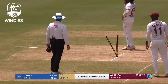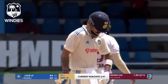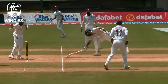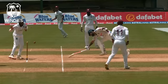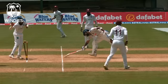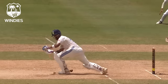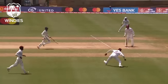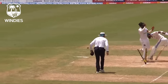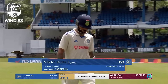No doubt that will be referred to the TV umpire. Michael Gough. Just roll through one more frame. Just want to see complete removal of the bails, please. And roll through one more frame. Okay, I'm ready for my decision. The batsman is short of his ground. There was a bit of a fumble, a yes, no, and a direct hit finally for West Indies. Well, Virat Kohli has to go for a very well-played 121.